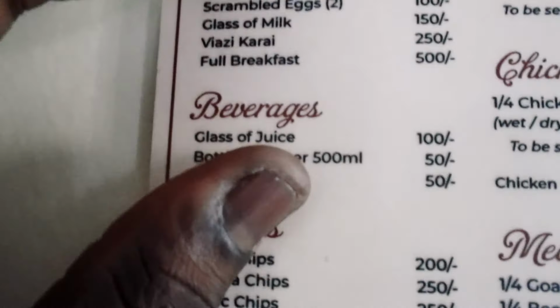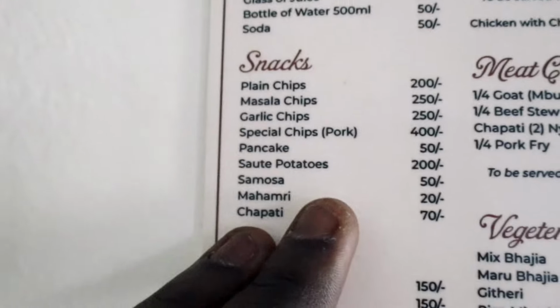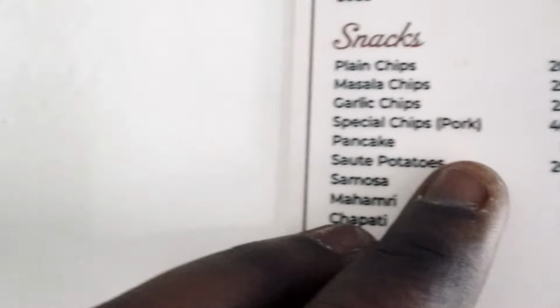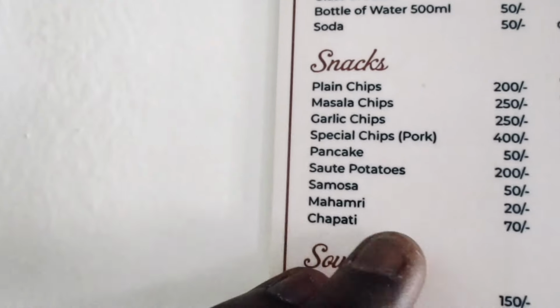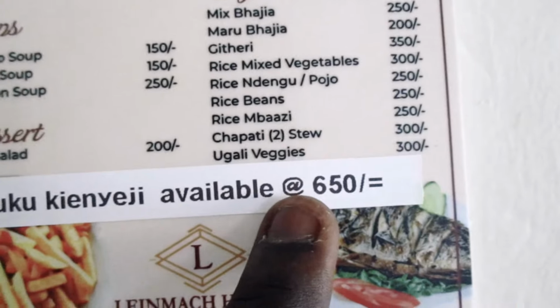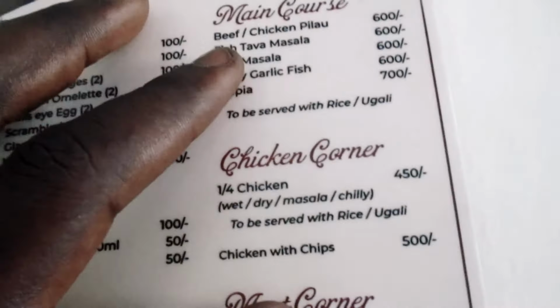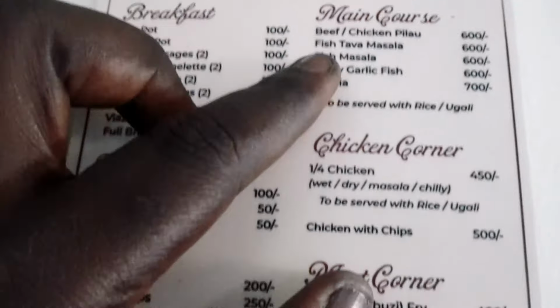See for yourself. As you can see here, a full breakfast is 500. So if you want a full breakfast, it's just 500 shillings. If you want some snacks, all the snacks, the chips and plain chips and samosas, it is not above 300 shillings. Kuku kienyeji is available, which is 650 shillings. That's quarter chicken. Very cheap, guys. There's chicken pilau. Chicken pilau is 600 shillings.